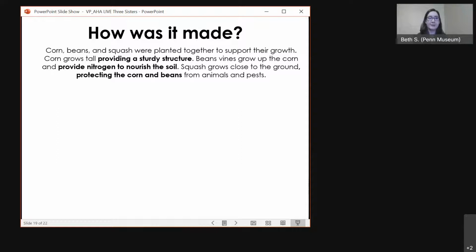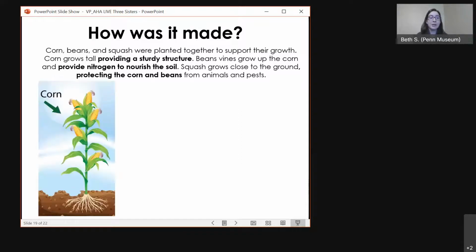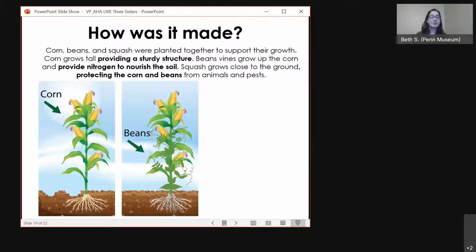So first we have the corn that grows tall. You notice that it grows tall towards the sky, and this provides a really sturdy structure to help support the other plants, the beans and the squash. So next we add in our beans, our vines. The vines grow up the stalk of the corn, just like you saw them grow up those metal poles, because they need that support.